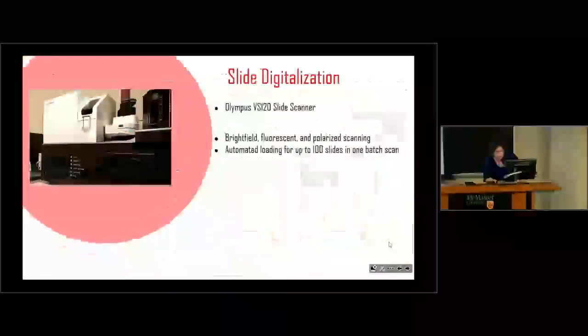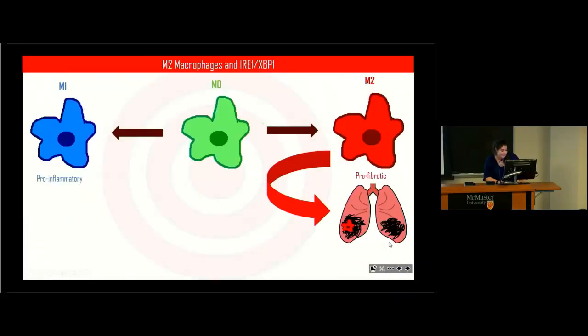So can I re-explain the three classes of macrophages? This is my very poorly drawn macrophage cartoon. M0, these are just neutral macrophages. We don't really know what they're causing. They may not be causing anything.